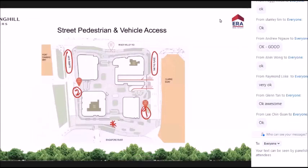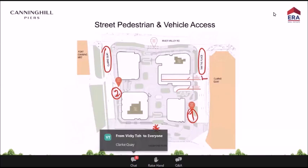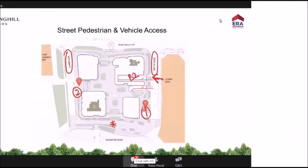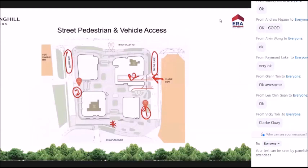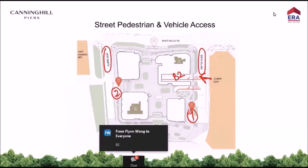If you are coming here for your retail therapy, you must remember to turn in here. Can you see? This will bring you to B2, where your parking is. If you are following me so far, can you type B2? Visitors will go into B2.